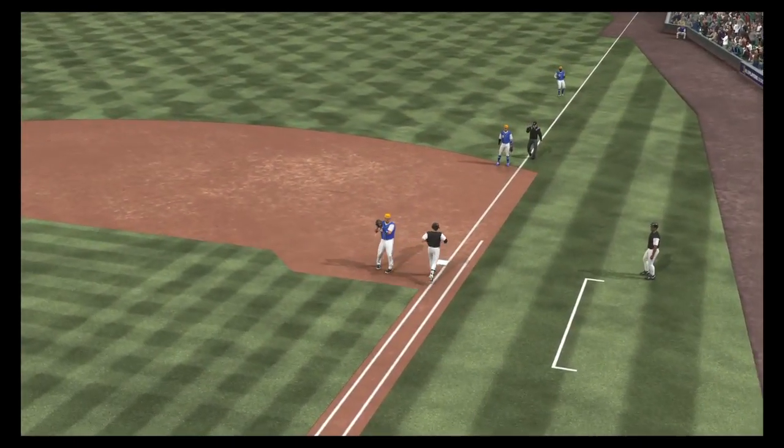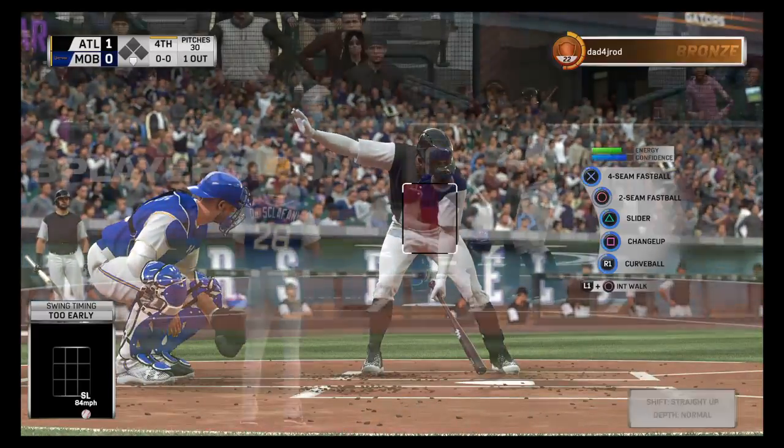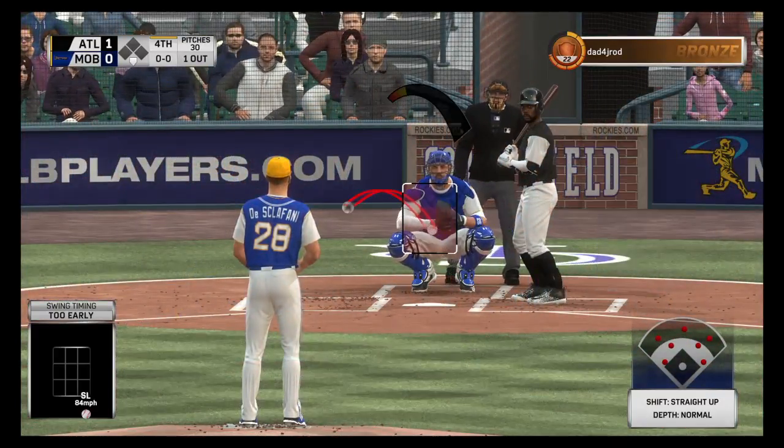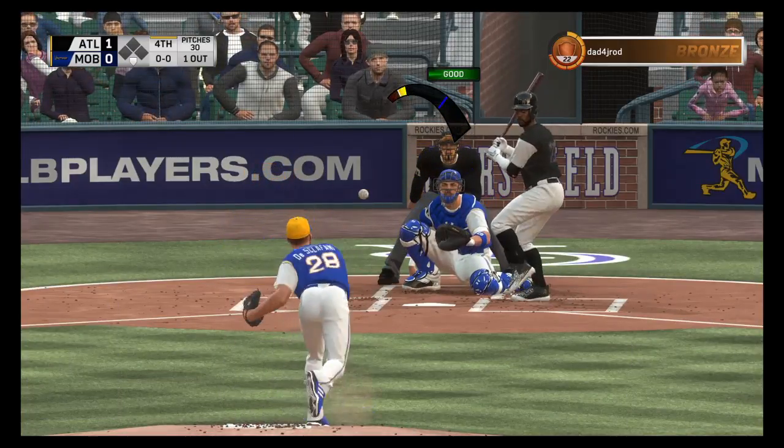And he makes the throw to first. Seager is retired, and there's one away. Digging in for his second at-bat, Andrew McCutcheon. He's 0 for 1 thus far.